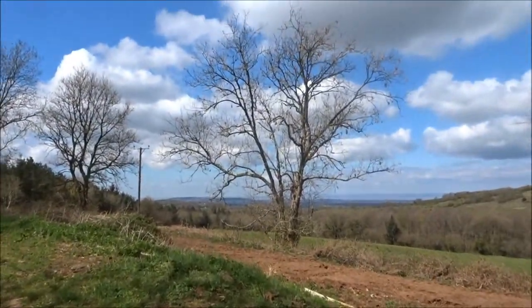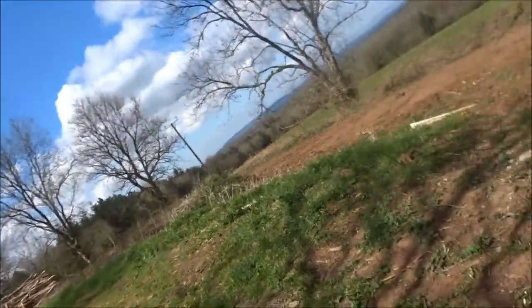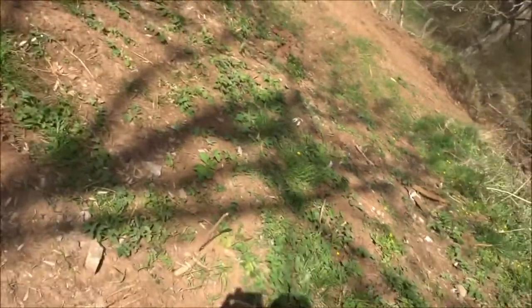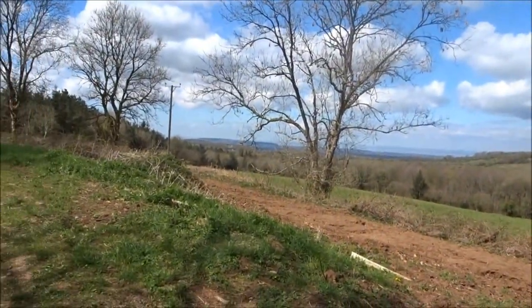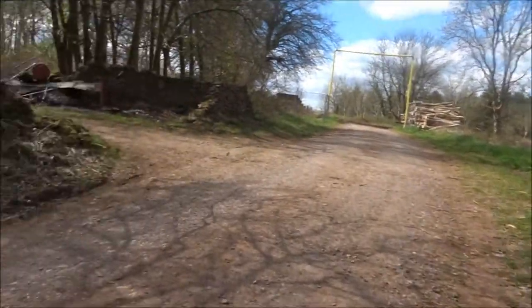Right, I've taken some lovely pictures from up here. Sometimes I'm using the other camera, the smaller one, which is handy when I want to keep the video running.